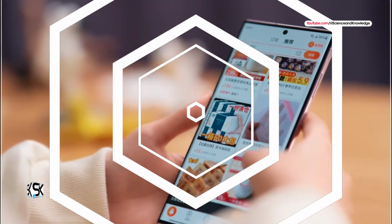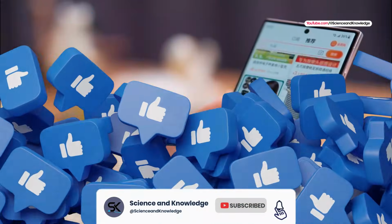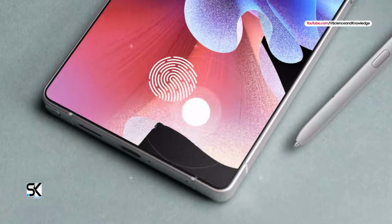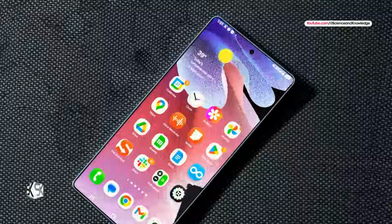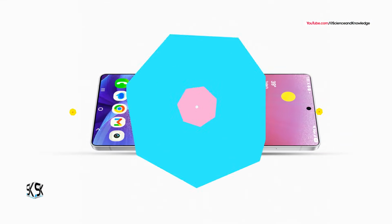With a potentially improved 3x telephoto lens, thanks to the new 12-megapixel sensor, the Galaxy S26 Ultra could take better photos and videos than the Galaxy S25 Ultra, despite having otherwise unchanged sensors. However, a significantly more significant camera upgrade has already been hinted at, with the Galaxy S27 Ultra set to launch in 2027.